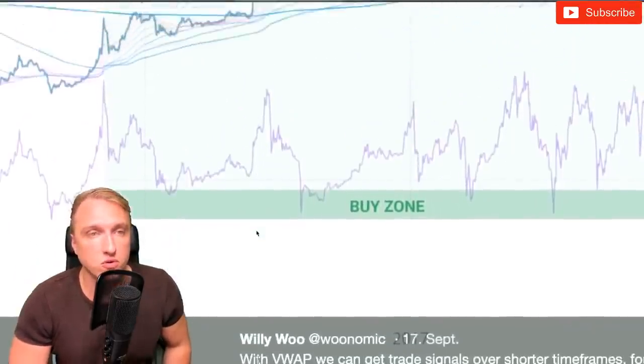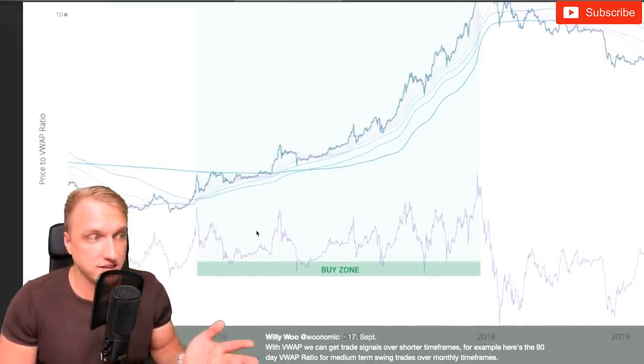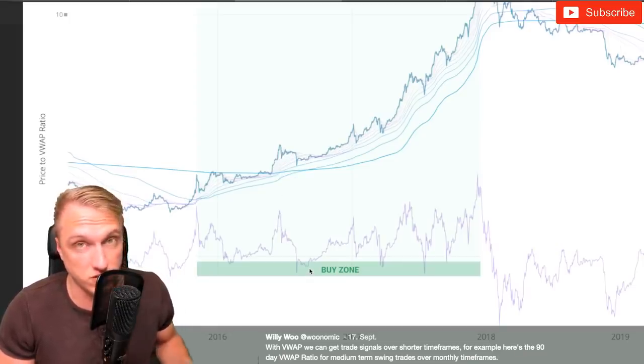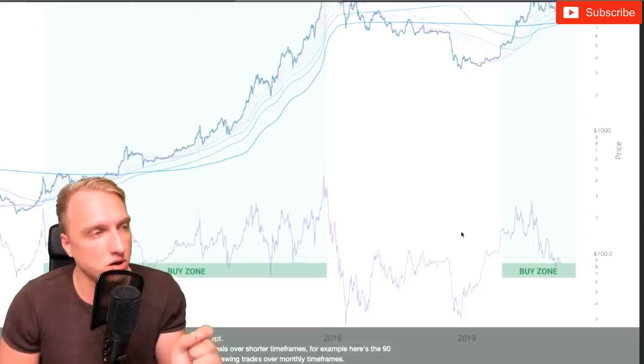So if we zoom in here into the bull market of 2017, you can see it right here. This is the 2016-2017 bull market. In all consolidation periods, we had a peak and then consolidation, volume down, bam, we went down into the buy zone, and you see what happens thereafter. We had massive spikes, then consolidation periods, and we went back down into the buy zone. This is exactly what is happening right now.